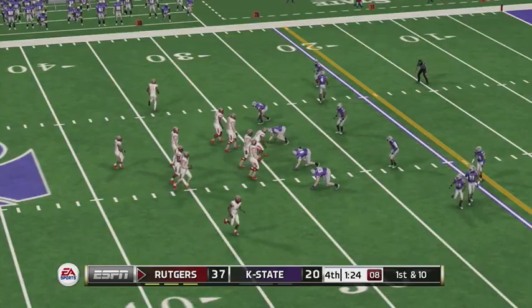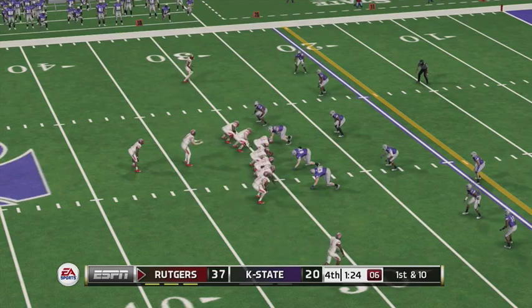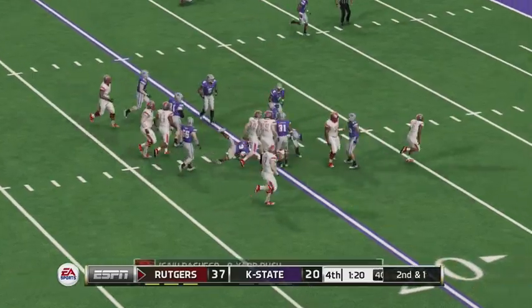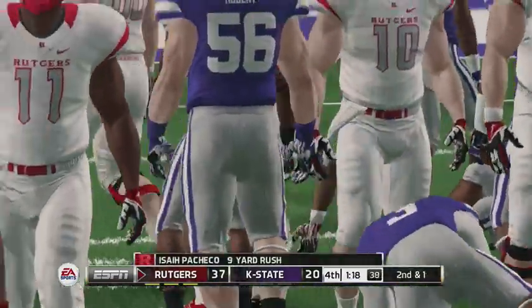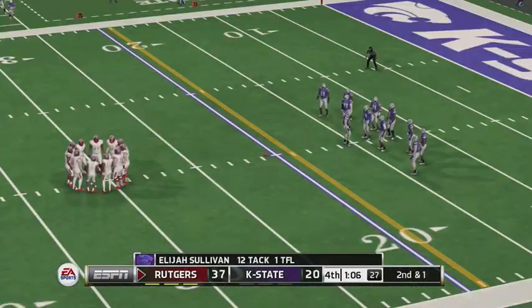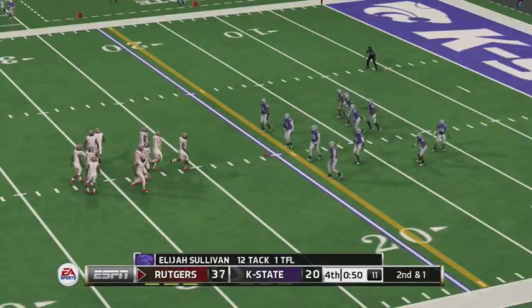They picked up 3 points on their last possession, and they've got great field position to work from here. Just over a minute left. Makes it to the 21. Called a gain of 9 yards. That brings up second and one. It's second down now, and they're just a few feet away from that first down marker.